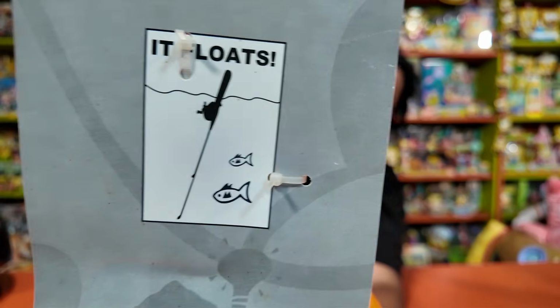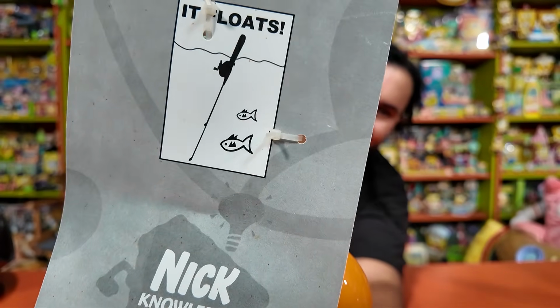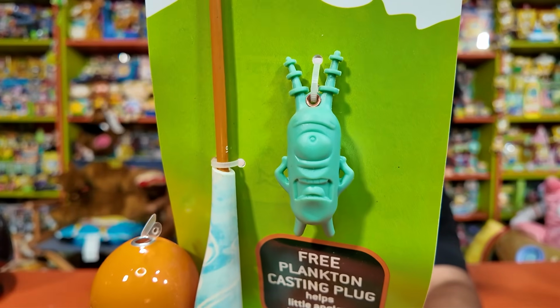He has a fishbowl at home. These are his fish, these very basically outlined fish. He's got them somewhere in his basically outlined house, in a little basically outlined fishbowl. That's how I see it at least. And it comes with this little plankton casting plug.